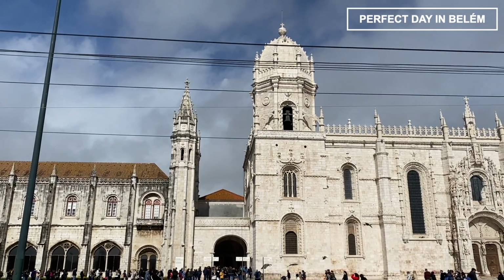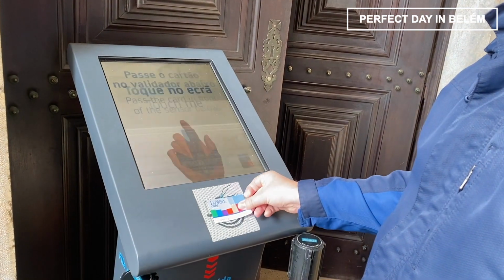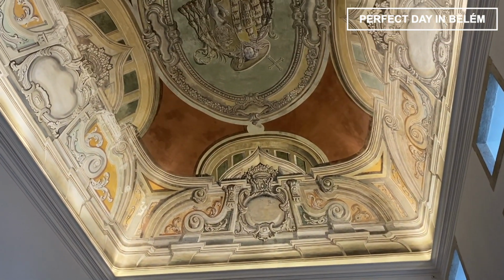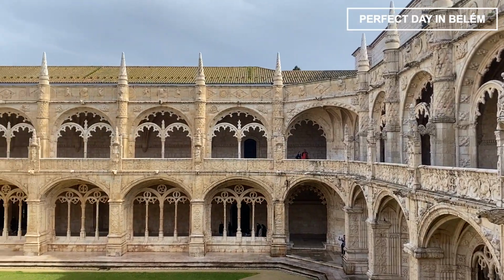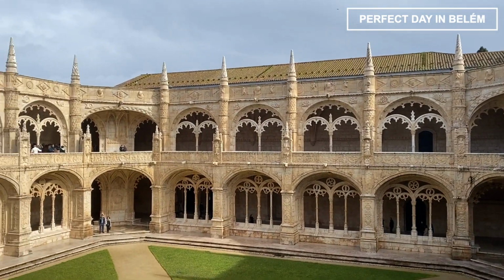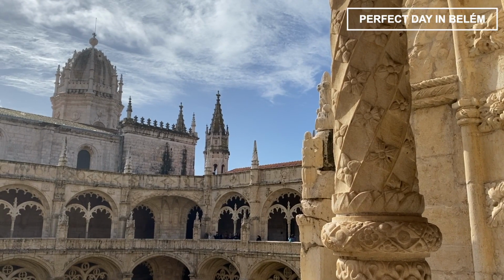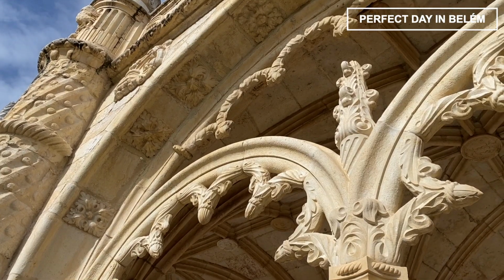Once you reach the front of the queue, present your tickets or scan your Lisboa card at the kiosk to enter the monastery. To be honest, there isn't too much to explore inside. The main staircase leads straight up into the upper level of the monastery cloister, which is the main attraction. The cloister is an example of Portuguese late Gothic architecture and is lined on all sides with intricately designed arches and columns. This is the inside of the Jerónimos Monastery.